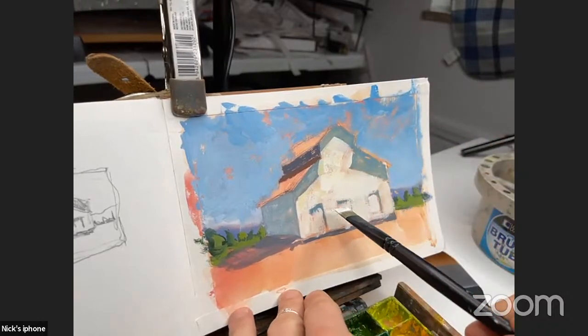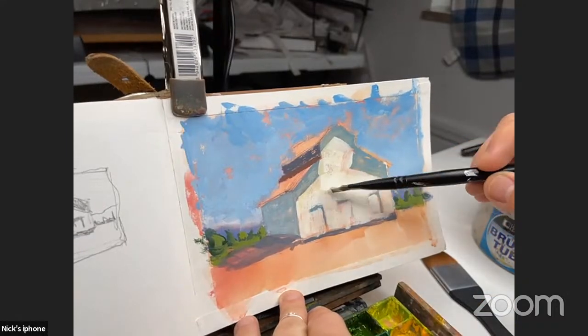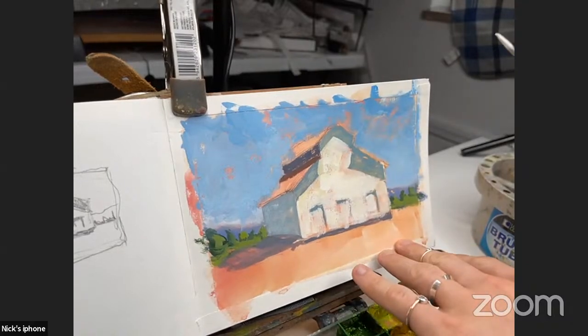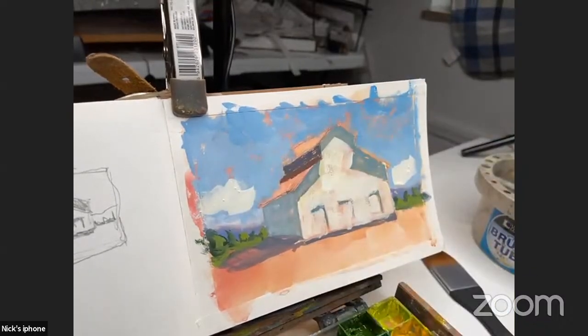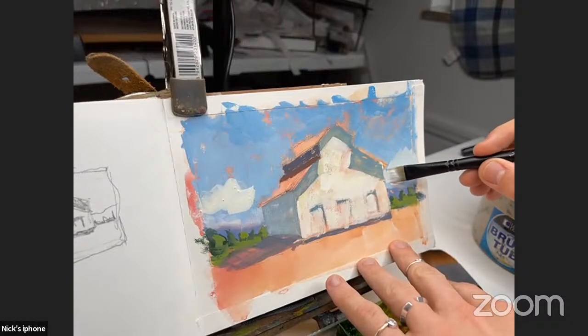So you'll see I'm covering up those doors just a little bit, but I'll come back in and fix those, add more if I need to. Real quick, while I have white on my brush, I'm just gonna add some sky stuff. I feel like that got lost. So I throw down some white and then I'm just gonna brush it in.